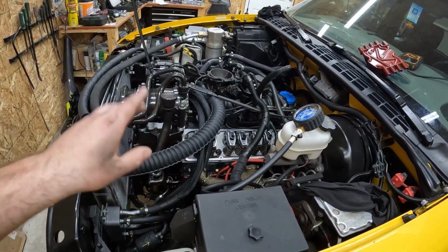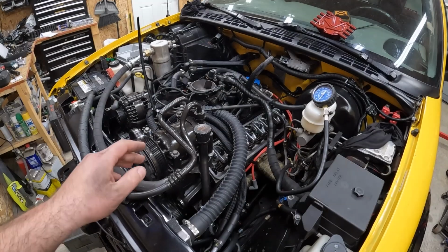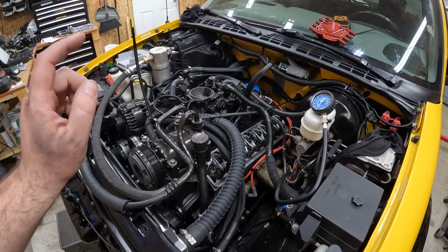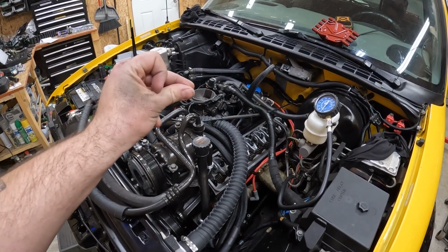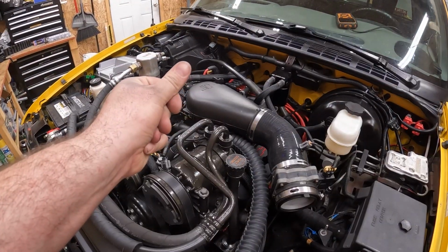Now I just got to get this sucker all put back together. And it's time to see if this thing fires up and actually runs properly. So that's what I'm ready to go. Okay, next time you see this, it's going to be all put together and we're going to be ready to rock and roll, just like that.